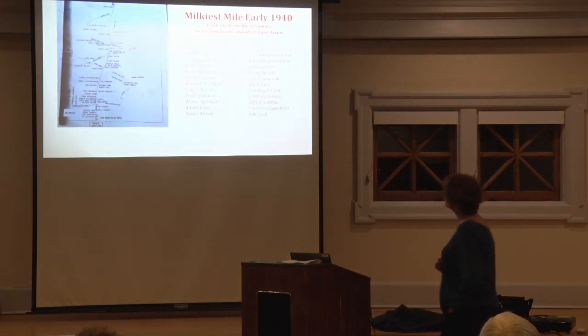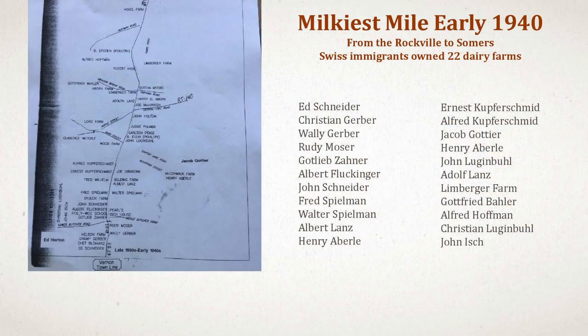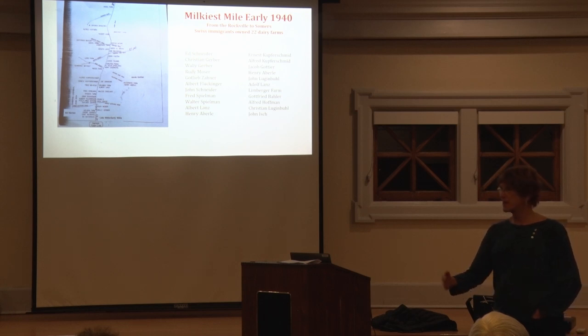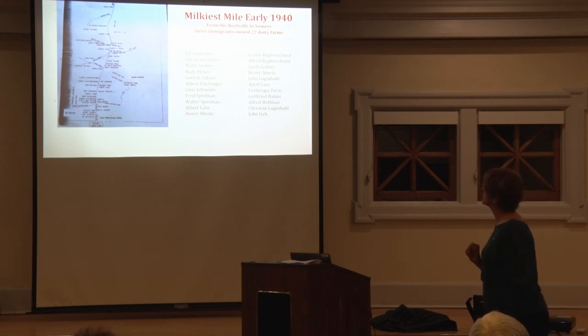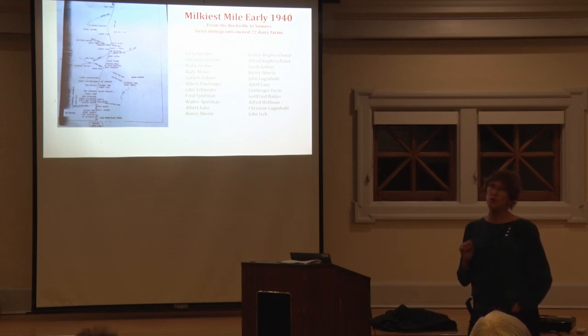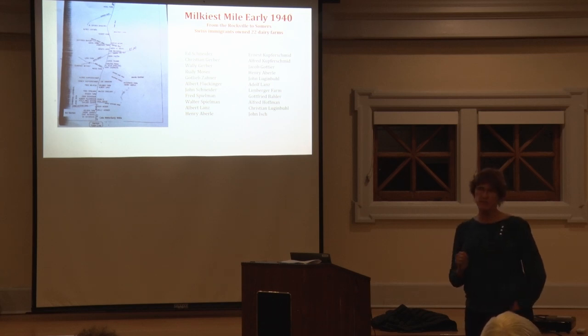Okay, so in the early 40s, this is a map from the beginning of Route 83 by the Alfred Schneider farm, which is right behind Walgreens, to about the Somers line. There were 40 dairy farms. Okay, Swiss owned 22 of them. So these are mostly very small dairy farms.